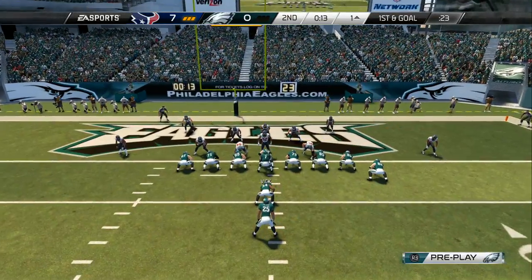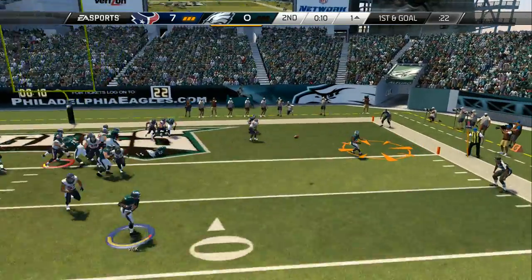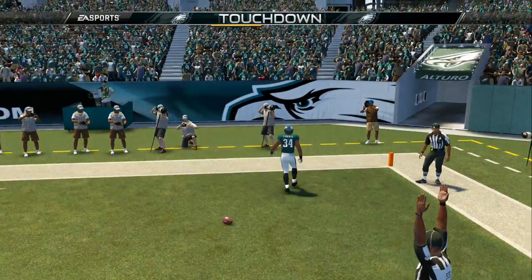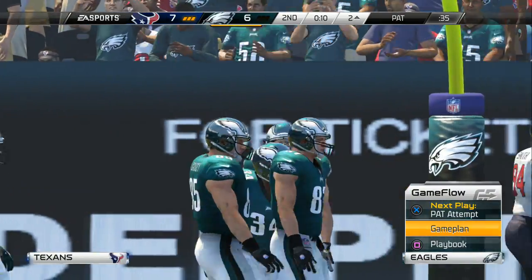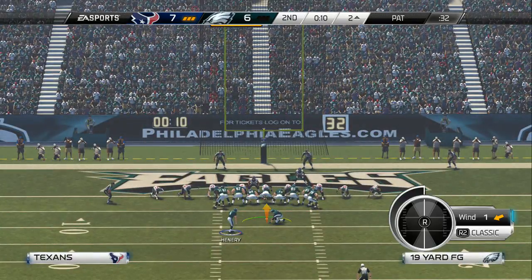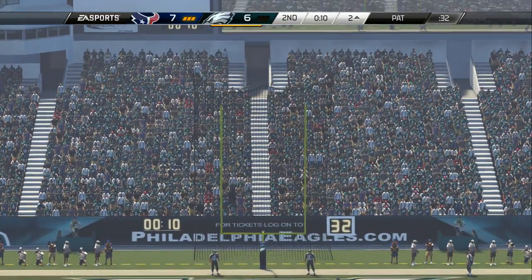First down here after the run. Play action fake. Looking to throw. Got what he wanted. Touchdown. Well, the offensive line did it all in this drive, didn't they? Here it is on first and goal. Nice job of pass blocking. And the quarterback finds the open receiver for the touchdown. And the point after is good.